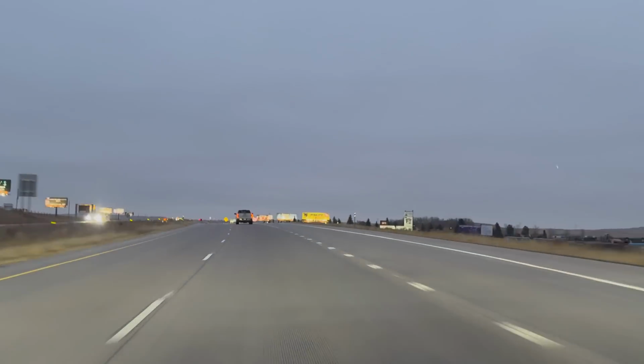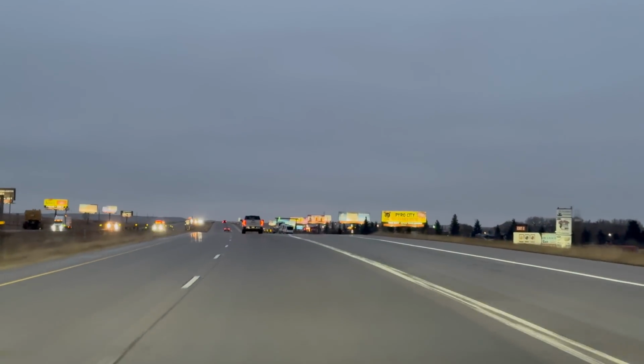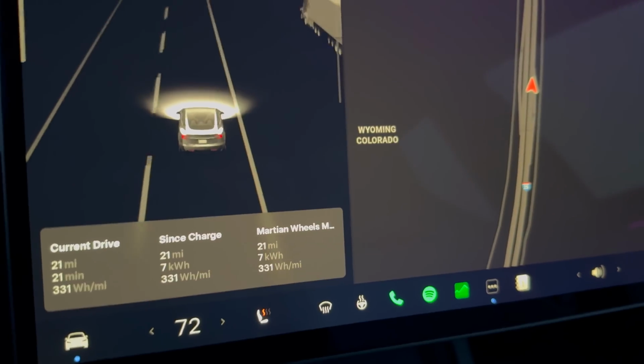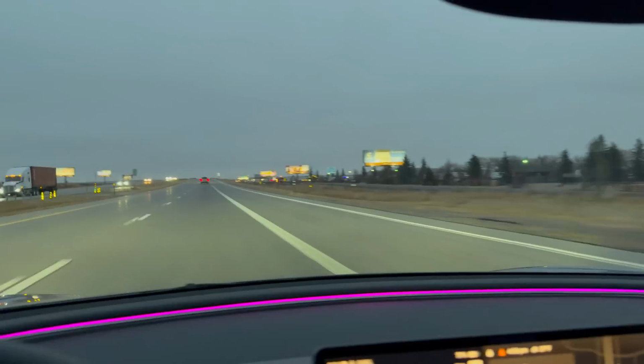We are just approaching the Wyoming border here in the Martian Wheels car. Alyssa still right behind me over there. And we are at 331 watt-hours per mile as we cross the border.